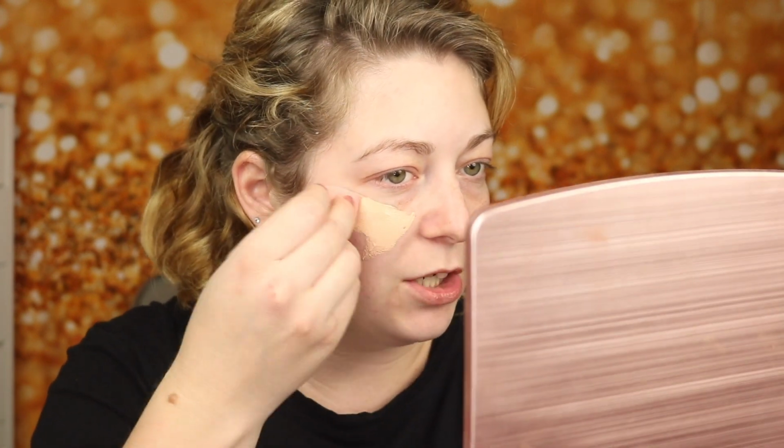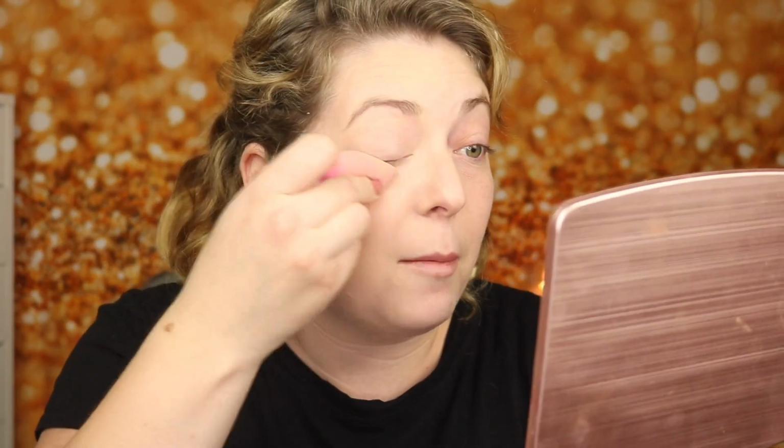Oh yeah, no, that's a good shade match. Oh wow, that's thick. Really thick. Did not expect it to be that thick. The way that this applies really reminds me of the ColourPop Hydrating Foundation, the hyaluronic acid foundation that they came out with earlier this year of 2020.